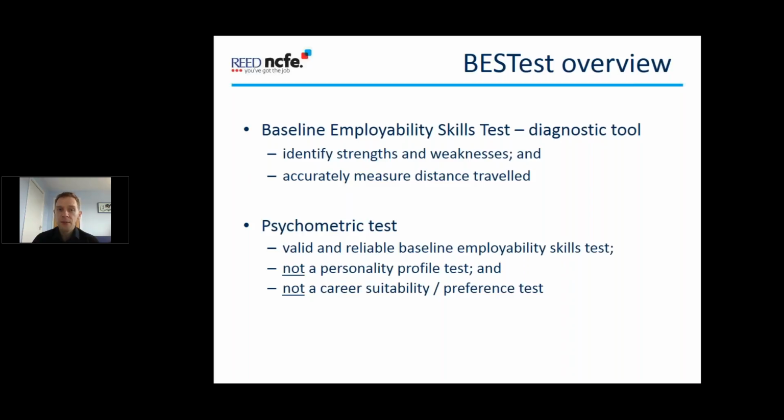And reliability means that it measures the same thing regardless of when you take the assessment. So, for example, if you took the assessment on a Monday morning, you may feel differently about the world than when you took the test on the Friday afternoon before. Just because you've taken it at a different time and you feel differently, you won't get a different score, which is really important when we come to looking at measuring distance travelled. But I'll come back to that at a later point.